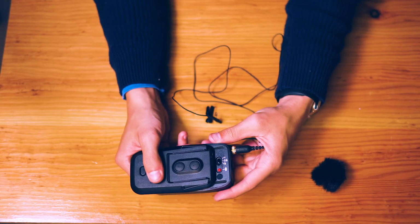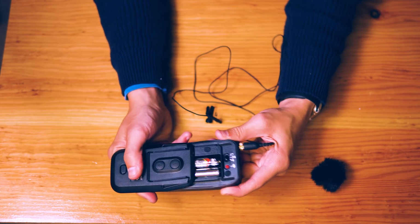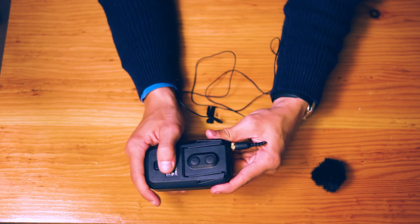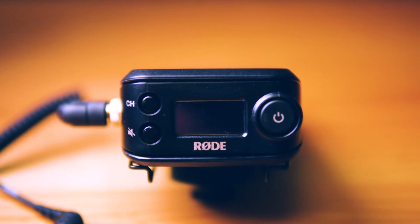Now there are a couple of design bits that I'm not a huge fan of, like the way that you open the battery compartments, adjust the gain, and sync the transmitter and receiver. I think the overall design does work though. It is a very good build quality and it just fits nicely.